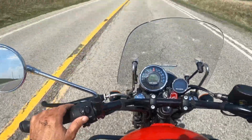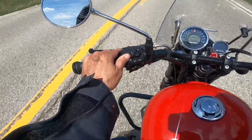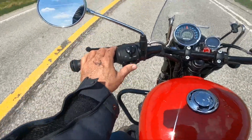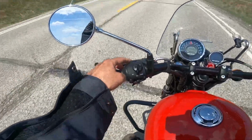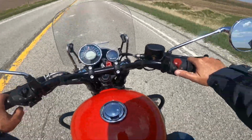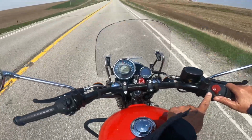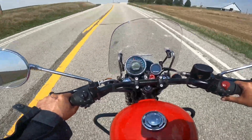Up here we've got pass to flash, flash to pass right there, and then the high-lows. Blinkers right there, and then horn right there. Information button there, already talked about that. On this side we've got the kill switch, and the start switch is a rocker start switch. So this one red switch is both the kill switch and the rocker switch, and then the hazard light button's right there also.